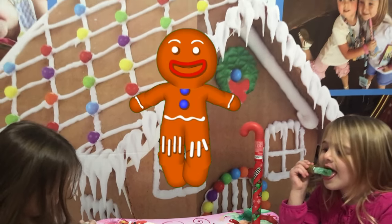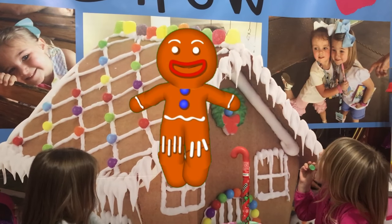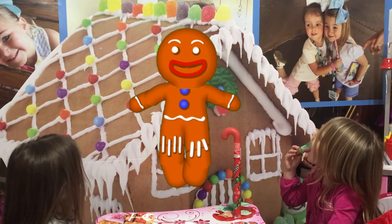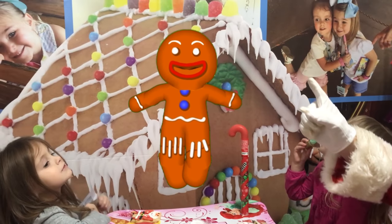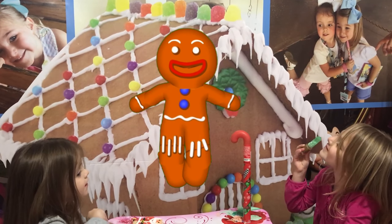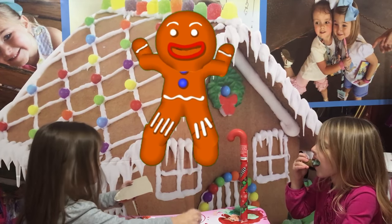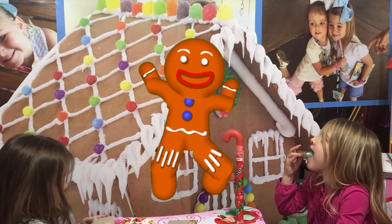Oh, look at that! It's a talking gingerbread man! Girls, do you see the talking gingerbread man above your head? Hi! I'm the talking gingerbread man! How are you doing? What is he eating here? Oh, I love my nice gingerbread house! How did you guys make it?